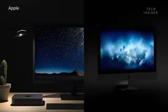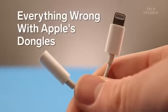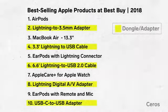Unless you're using the Mac Mini or an iMac, if you want to connect something that isn't USB-C or Lightning, you're out of luck. Enter the dongle. In 2018, the best-selling Apple products at Best Buy were AirPods and the Lightning to 3.5mm dongle. Both of these products exist because Apple got rid of the headphone jack.